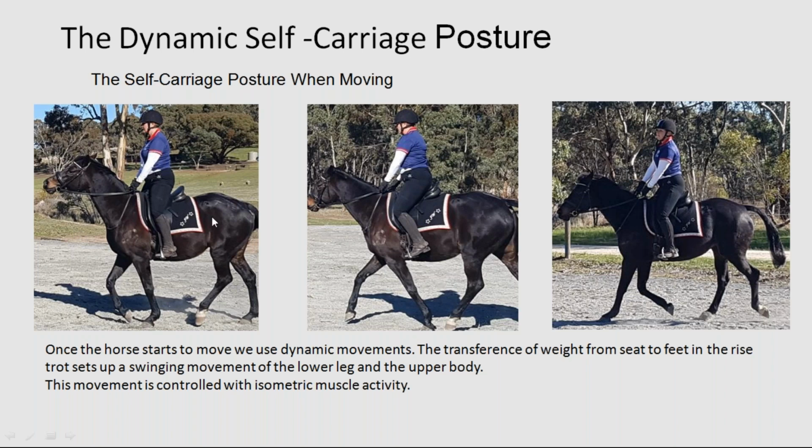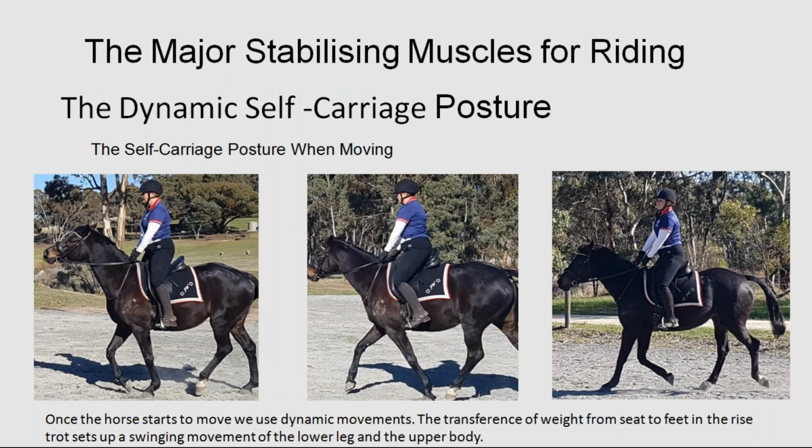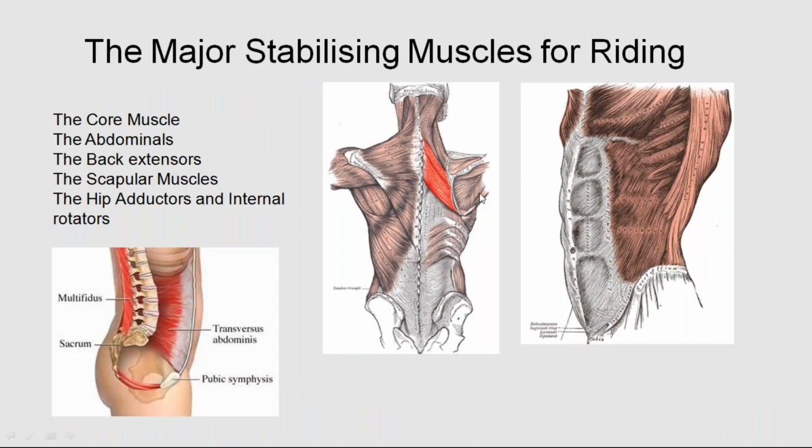Now the trouble with the dynamic carriage is it's much more difficult to stabilize. Particularly in the rising trot, the sitting trot and canter, we have a lot of movement. So the self-carriage, as much as it's dynamic, it still needs to be very stable and controlled. So let's have a look at the major stabilizing muscles for riding. We've got the core group, the abdominals, the back extensors, the scapula or shoulder blade extensors, and the hip stabilizers, which are the adductors and the internal rotators. I haven't got a picture of those here.